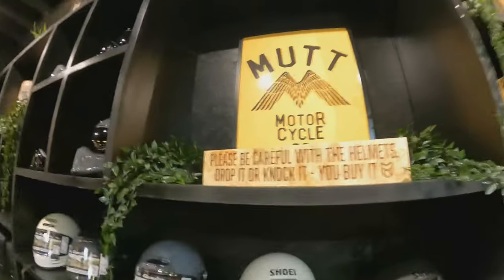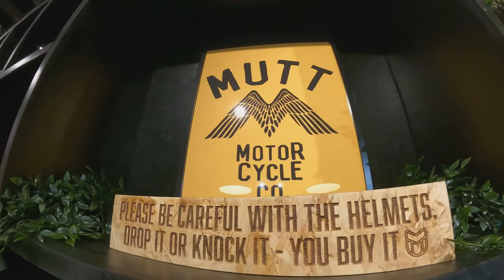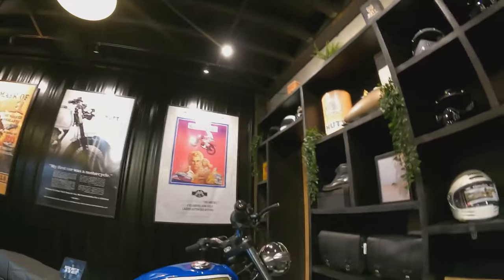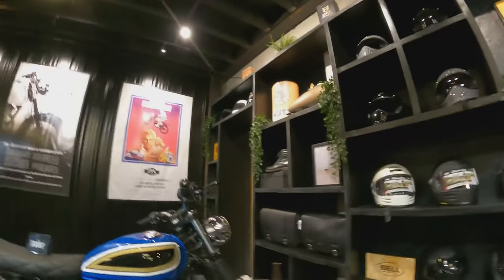Oh wow, look at that. Look at that, guys. Oh my god, I love that one there with the cat and the motorcycle. How amazing is that? That's not a cat, that's a dog. Oh, is it supposed to be a dog? What do I know? Show me some more then. Silly Mom.